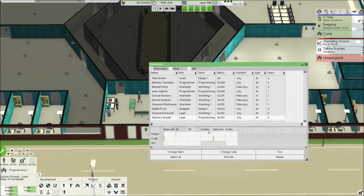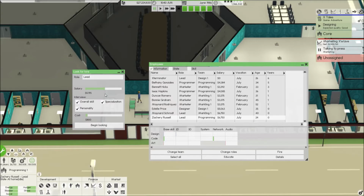Okay, so now we can look, and we need to see. Okay, so we need 8 people. I'm not going to actually start with 8. I'm going to start with like 4. So we have 2 programmers, not counting the lead. So we need 2 more programmers. Okay. Let's look. We want programmer.